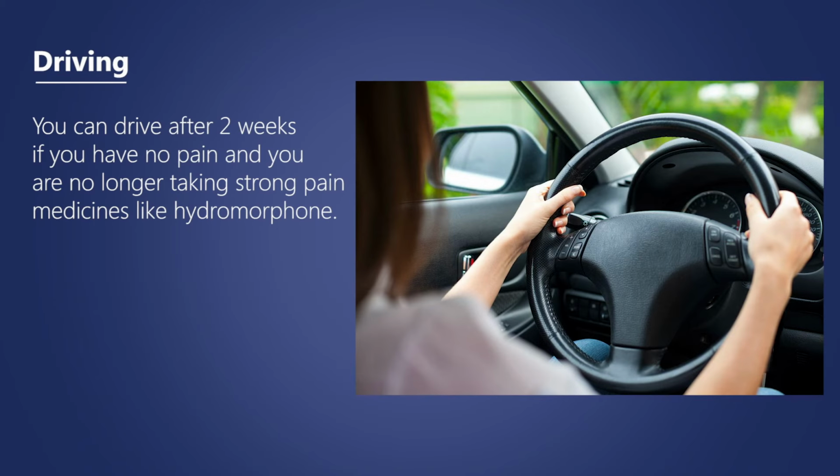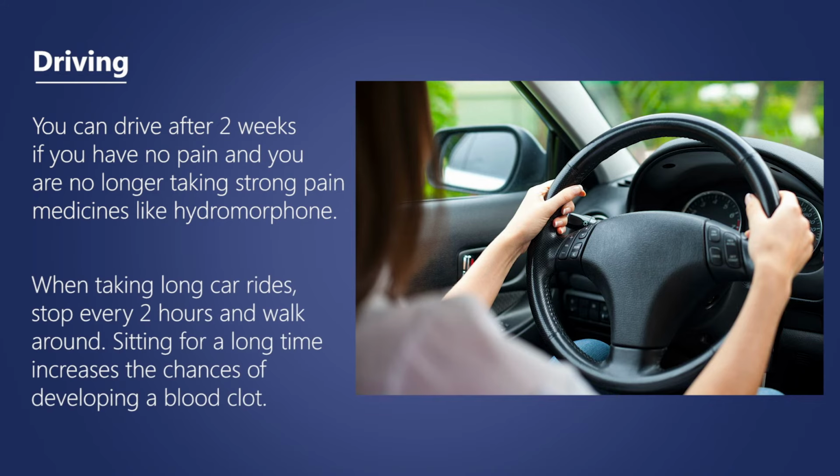You can drive after 2 weeks if you have no pain and you are no longer taking strong pain medicines like hydromorphone. When taking long car rides, stop every 2 hours and walk around. Sitting for a long time increases the chances of developing a blood clot.